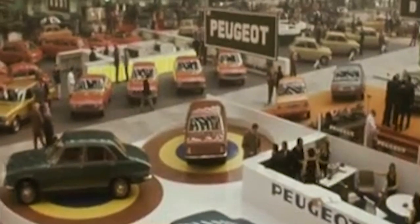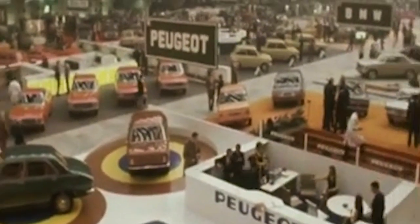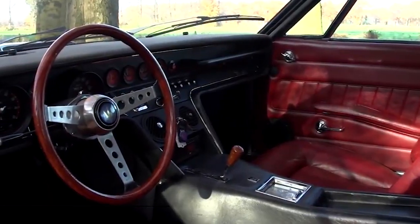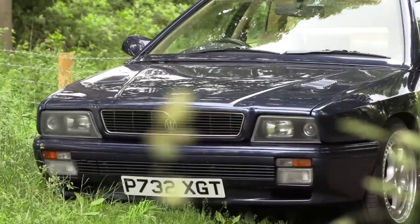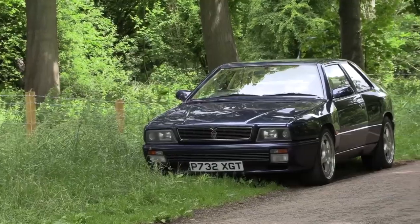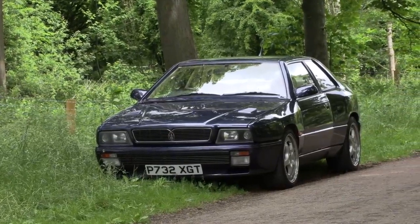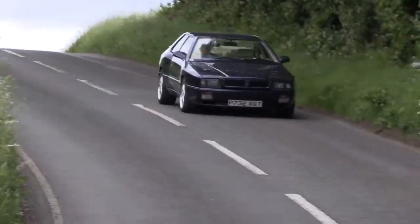Small alterations were made to the Ghibli model lineup at the Turin Auto Show in late 1970, mostly to the headlights, dashboard, and headrests. The Open Cup, a single-make racing series for the Ghibli, ran from 1995 to 1996. There were 25 Ghibli Open Cup race vehicles ready.